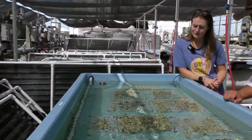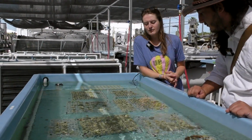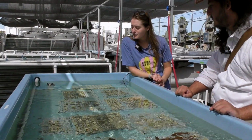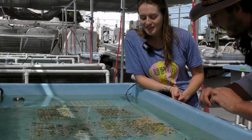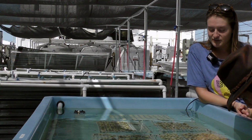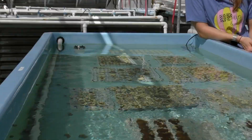These guys are really unique. It's actually our first time working with recruits, and they were given to us by our partners at the Florida Aquarium. These guys are really unique because it's really hard to predict their spawning window. So they gave us the fertilized larvae, which is a batch cross, and we settled them. So these guys are not even a year old. I believe they're about 9 months old.